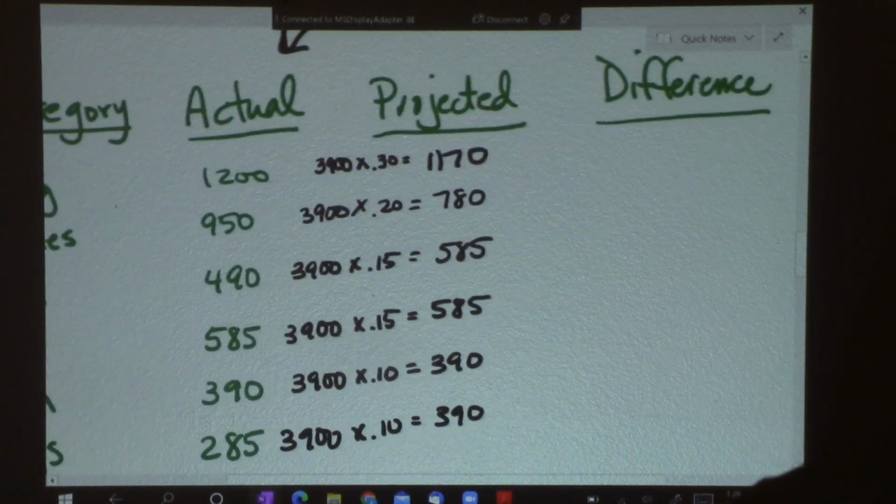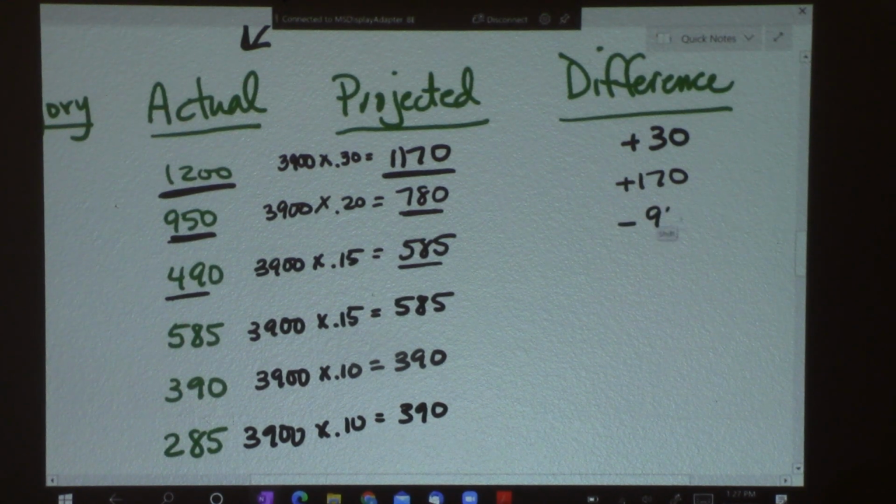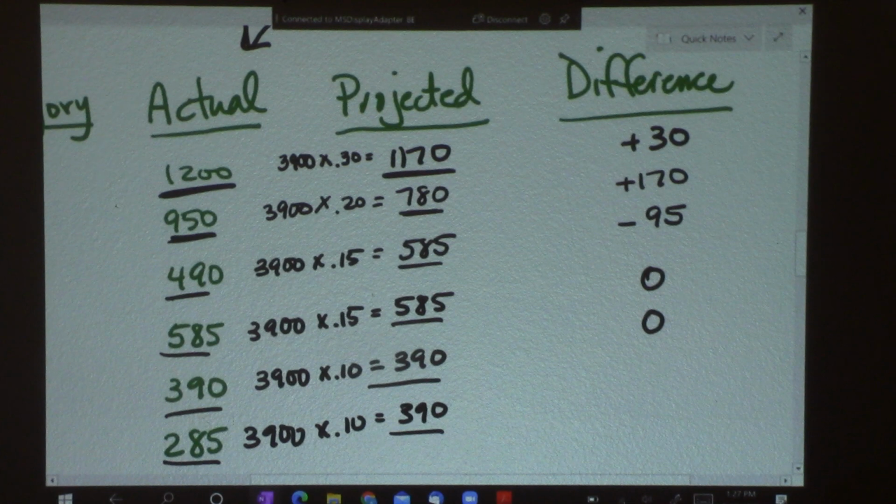Okay, so now what's the difference? Well, here's what he actually spent, and this is what he projected. So here he was over a little bit on housing. Okay, for groceries he actually spent $980. He thought he was going to spend $780, and so that is $170 more on that. Transportation was actually less, and so that's a negative 95. And debt worked out to be the same. Church giving was the same. Okay, and then here, his actual expenditures for savings, he didn't save as much either.